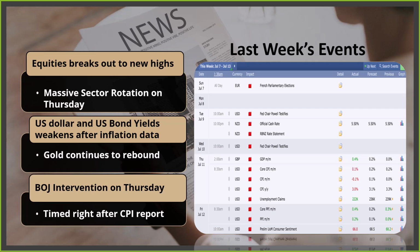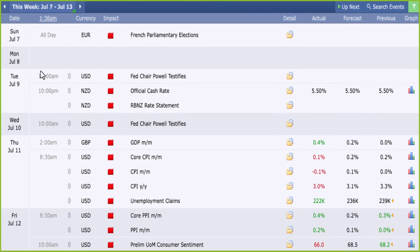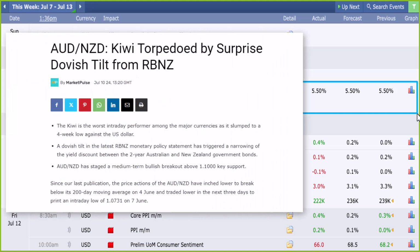We'll take a look at this when we get into the charts. Last week we did hear from one central bank. We heard from the RBNZ. They came out, kept rates where they were, but they were dovish, and the Kiwi crashed. Kiwi was the weakest currency last week, and it's directly because of what the RBNZ said.